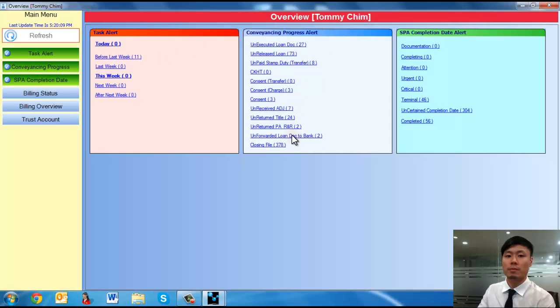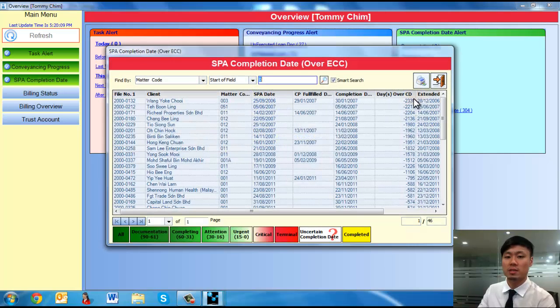Now let's look at the middle and the right column here. SPA completion date alert. We can have a summary of all the SPAs. For example, I have 46 files in over extended completion date stage. And I can also click on the individual buttons here to sort through the individual stages. Benefit for the partners, we'll know exactly what's going on with all the SPAs in our firm. Benefit for the clerk is that they can have better prioritization of the work, in the sense that I can know which files are more important and which are less.